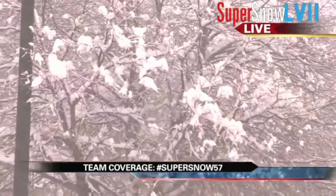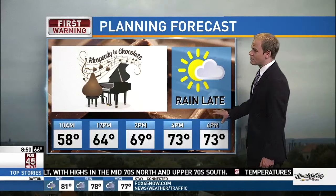Some events on Saturday. Chocolate Festival. Temperatures going to climb into the 60s, eventually into the 70s. The rain threat here, I believe, isn't until we get past that 6 p.m. mark.